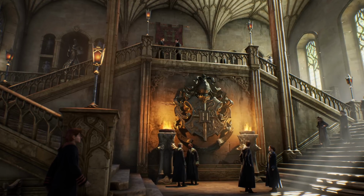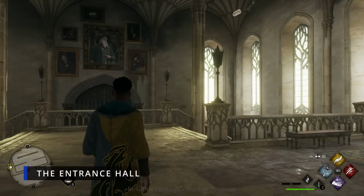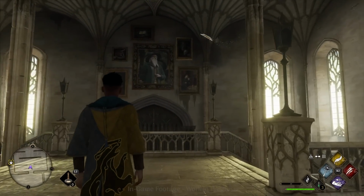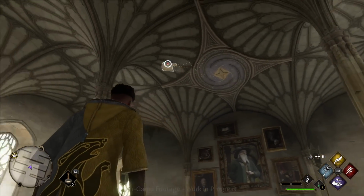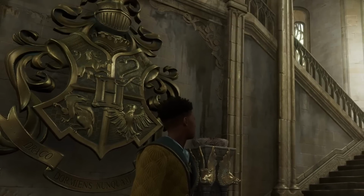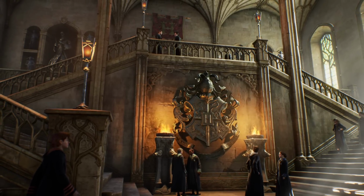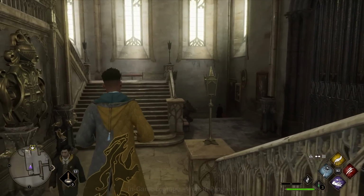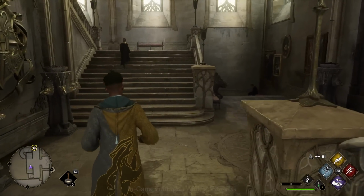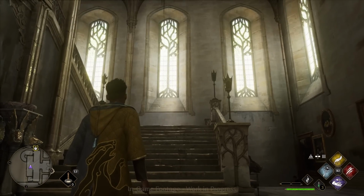The entrance hall is an enclosed area where first-year students are brought up before the Sorting Hat ceremony. Here it is depicted closer to the version seen in Harry Potter and the Philosopher's Stone. There is a massive crest of Hogwarts, with marble staircases on either side leading to the upper level. The room is beautifully lit by the daylight coming through the tall, arched windows, which by the way change appearance as the seasons go by.